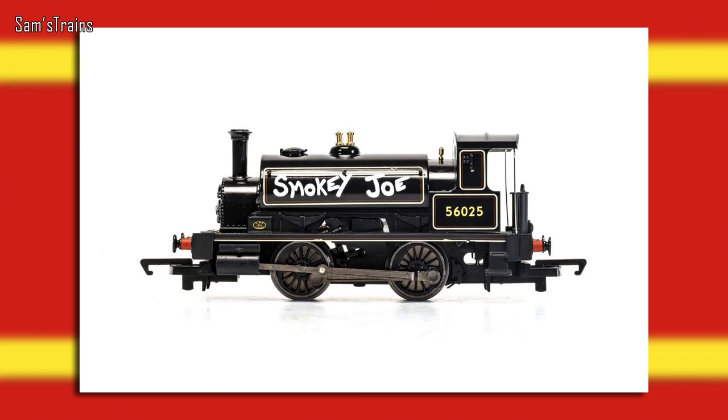So I don't know whether to curse Hornby or to praise them, because like I said earlier, they're going to cost me, I can't speak for everybody, but they're going to be costing some people an awful lot of money, whether that's just me, I don't know. But yeah, amazing to see that. Smokey Joe coming back in a completely new guise.